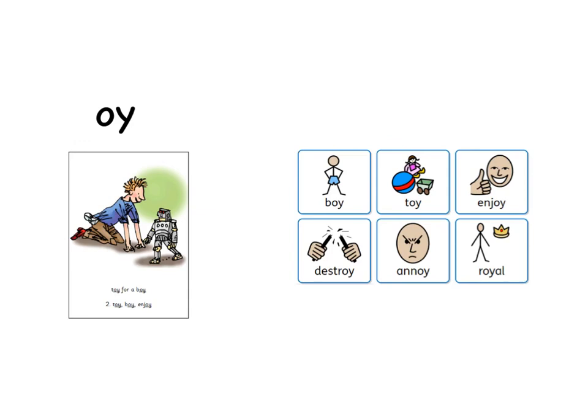Excellent. Right, let's look at some words with the oi sound. We have oi, boy, oi, toy, enjoy, enjoy. So you might enjoy playing with your toys. It means that you like something. Destroy. Now, if you destroy something, that's not a very nice thing to do. So if you destroy your living room at home, it might mean you leave toys everywhere and there's marker pen everywhere. Destroy. So it means to break something or maybe to kind of mess it up.